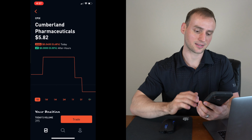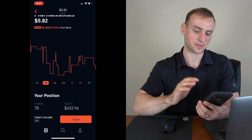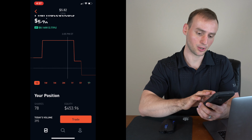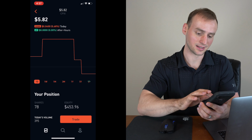Moving on, CPIX, Cumberland Pharmaceuticals. This one is kind of a unique stock. It is a very low volume stock. You can see that this trend line is very different compared to most stocks, right? That's got these long periods where nothing is happening.